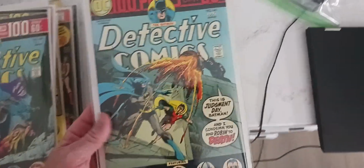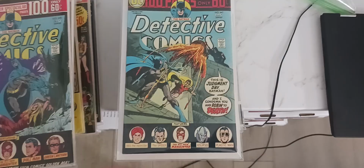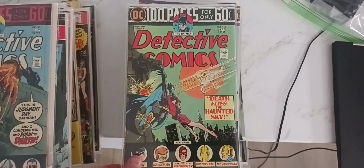But I am going to move all the comics to these Golden Age bags and boards. I think plus there's a little more room in the bag. It presents better, in my opinion. Here's number 442, Detective Comics.